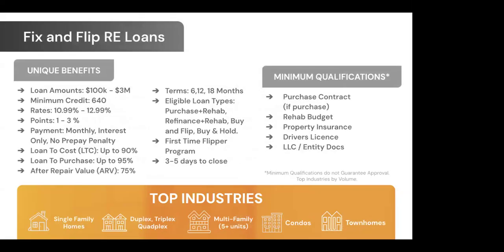All right. Now, fix and flips. A lot of people know people that's in real estate. Maybe you're a real estate investor and you're looking at this and you don't want to use your own money and you need to get this project finished. This is great for single family projects, duplex, triplex, quads, multi units, five units or more, condos, townhouses, right?